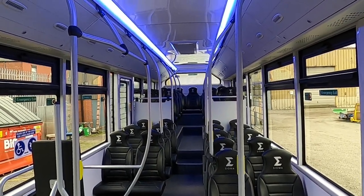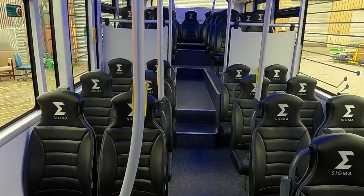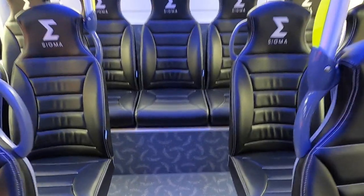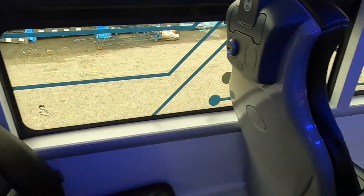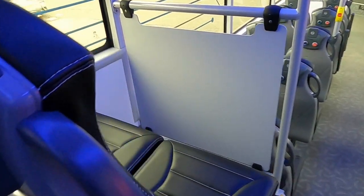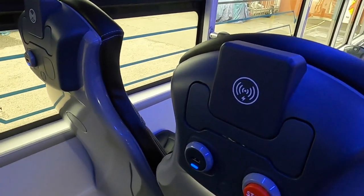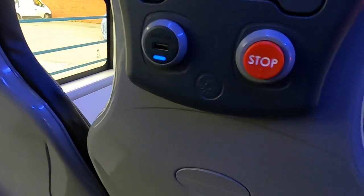Moving to the interior of the vehicle, LED lighting is fitted. The interior is to a very high standard on the fit and finish. During the vehicle test drive, there was barely any rattles on this vehicle from the saloon. Lazzarini seating is fitted with leather covering and white stitching. To the rear of the seating, you have wireless mobile phone charging, USB ports, stop button, and a reading light.